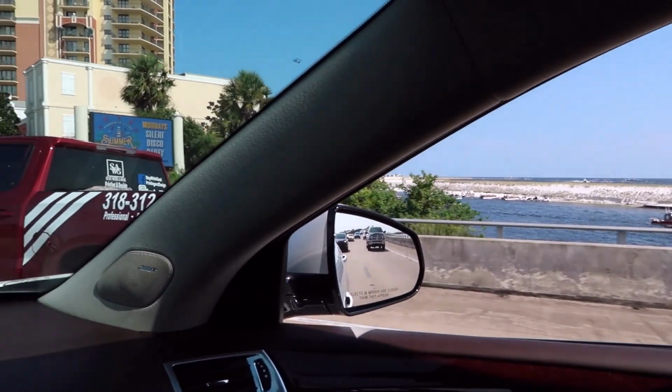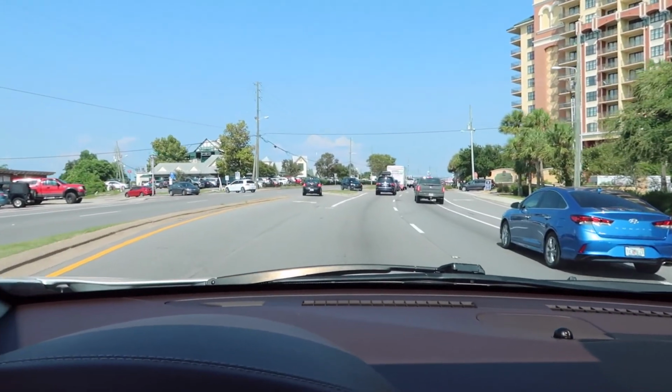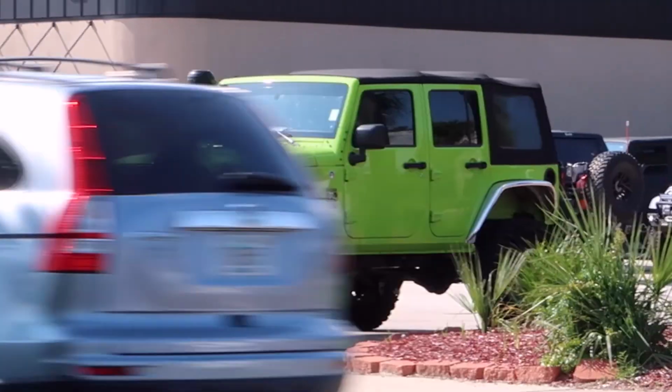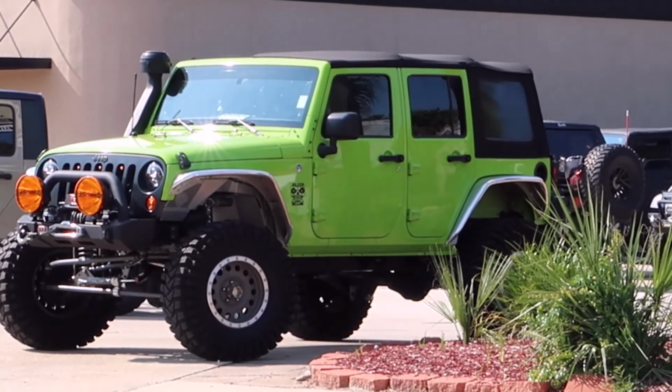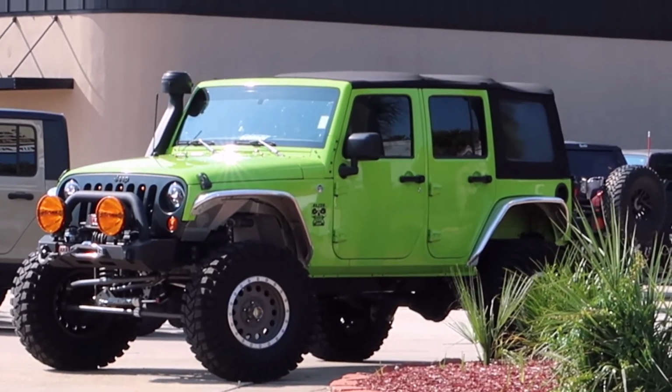AJ. Guys, check it out. We just made it into Destin. And we are excited. Guys, check out this mean looking Jeep. It's got a snorkel and some meaty tires. Woo! Looking good. It's a beach mobile right there.